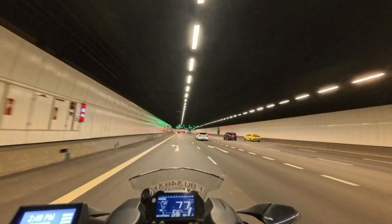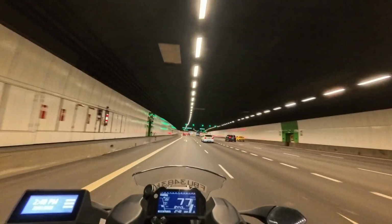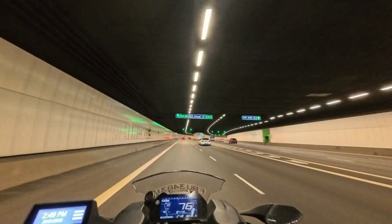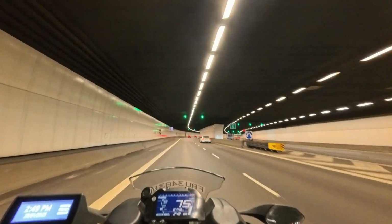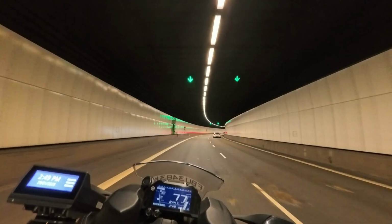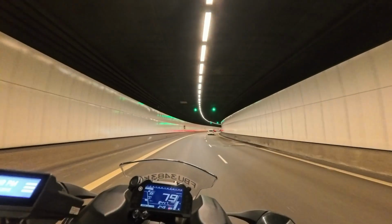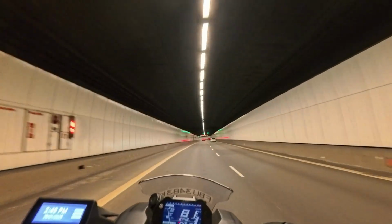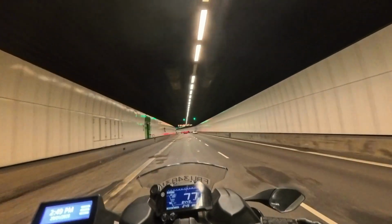Apart from the weight, I don't really have any complaints about the bike. Maybe I'll do a separate video and I'll talk about that issue. But that's my primary gripe with the bike. It's just a wee bit heavy.